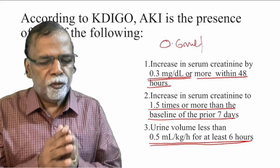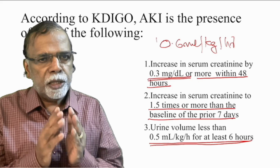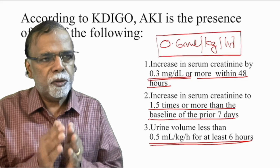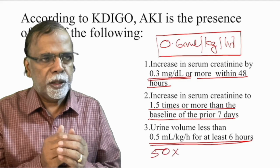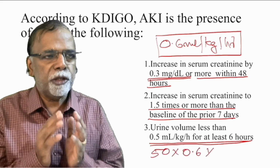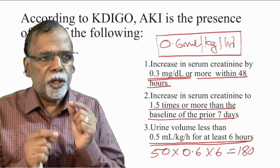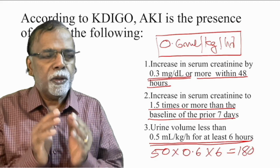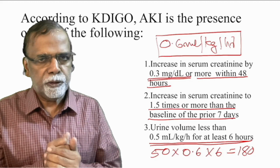So this patient's weight is 50 kilograms. So during the last 6 hours, he should have passed 50 into 0.6 into 6, that is 180 ml. Here the output is only 60 ml. So definitely you can say the patient is having acute kidney injury. The point number 1 to be remembered is that anybody coming to the emergency, we should always look for whether the patient has got evidence of acute kidney injury.